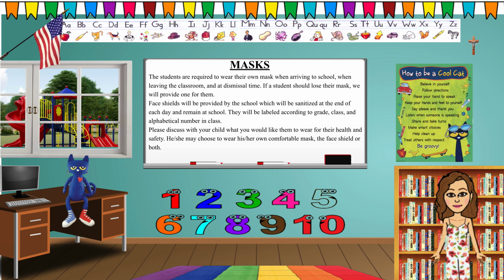Masks. So mask, I'm sure your child has been wearing on and off this summer. We require your child to wear a mask to school, leaving the classroom, and at dismissal time. So, if you are interested in sending a second mask, maybe in a baggie if your child should drop theirs on the floor or in the bathroom or whatever, you can send an extra mask. If not, something like that would happen, we have other masks we can provide. Also, they'll get a face shield. So, I guess what I'd like you to do is just talk to your child about what your expectations are for them. Do you want them to wear a mask? Do you want them to wear a face shield? One or the other, both.